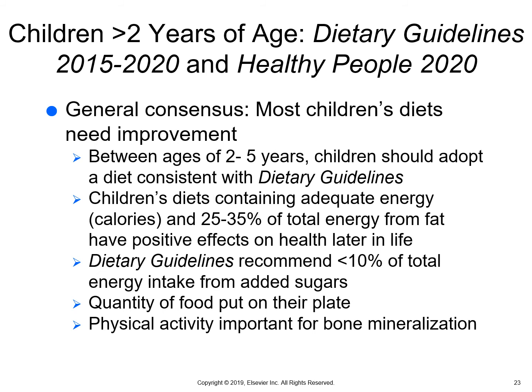Most children's diets need improvement, as we know. Between the ages of 2 to 5, children should adopt a diet consistent with the guidelines. They should have adequate energy, and only 25 to 35% of those calories should be from fat to have a positive effect on their life later. Less than 10% of their total calories should come from added sugars. And we want to watch the quantity that kids put on their plate. If we're serving them little bits, like a tablespoon, it will go a long way. We don't need to put on their plate what we would put on our plate.